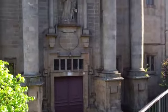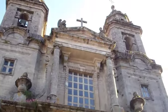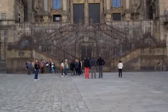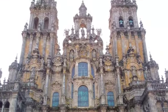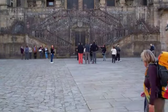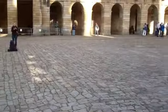Notice how enlarged those pillars are, more so than what the Greeks usually did. Well, there's one of the most famous cathedrals in the world, Santiago de Compostela. And a lot of happy pilgrims here. It's very early, well, in the morning, it's like 9 o'clock.